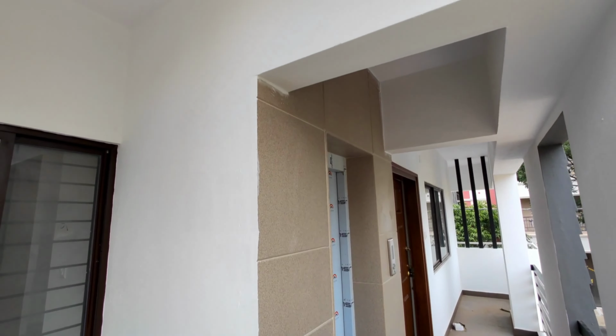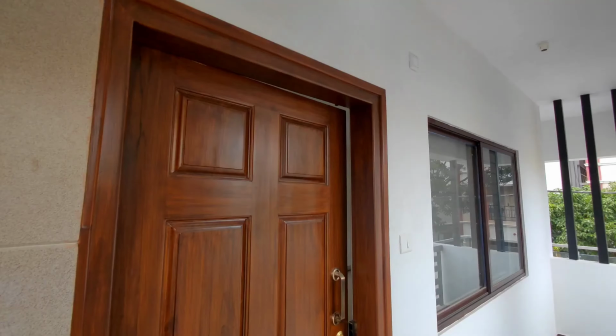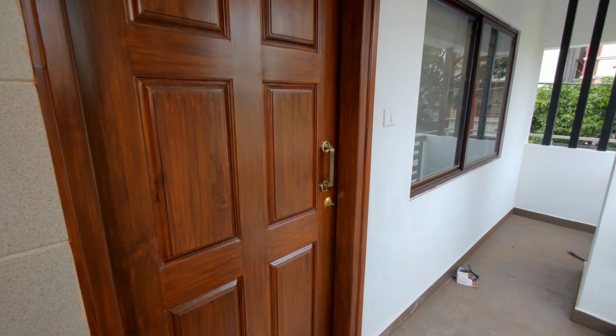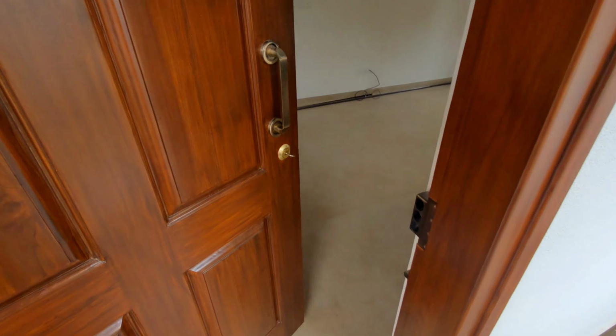So this is the first floor. East facing entrance, 2 BHK. The first floor and third floor are of a similar setup, and the second floor and fourth floor are of a similar setup. So I'll show you the first and second so that the rest both will be similar. So let's go inside and have a look.